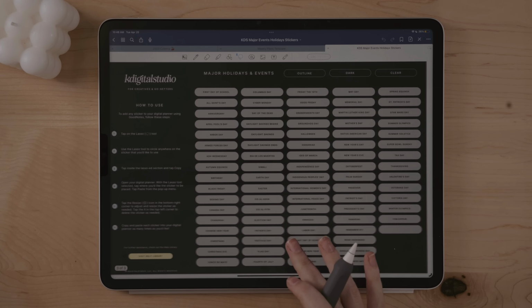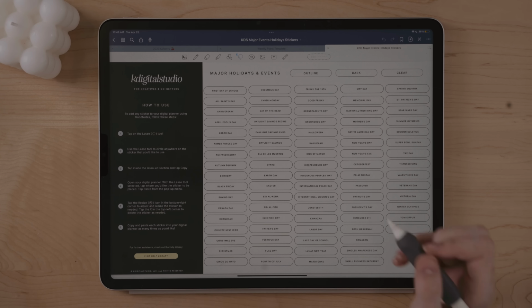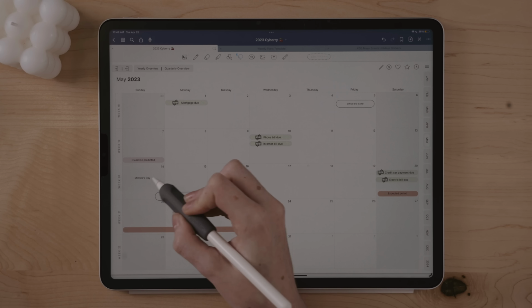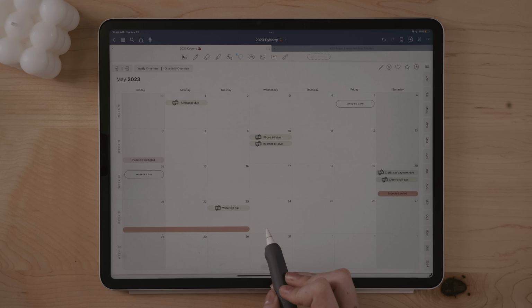So what are some things you can plan for in May 2023? Let's start with holidays. Memorial Day is coming up, so you might want to plan a weekend getaway or some fun activities with friends and family.